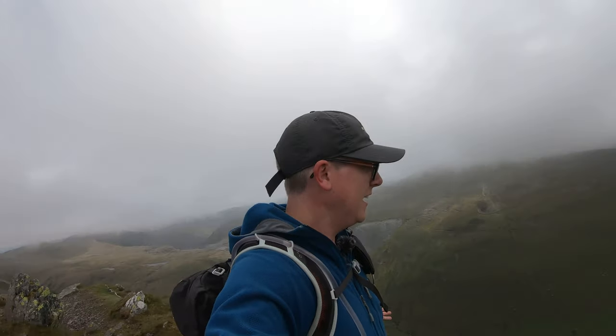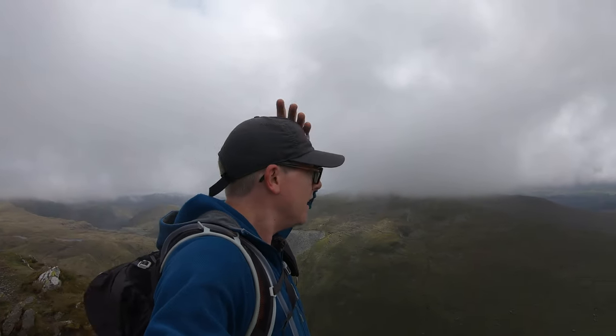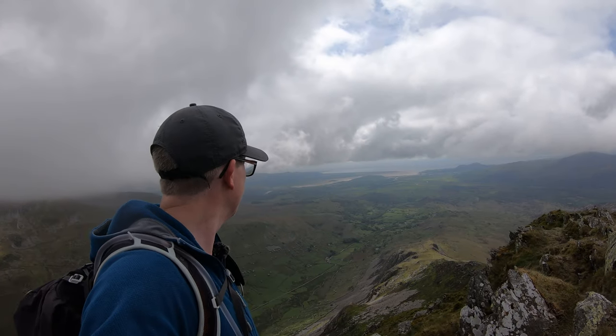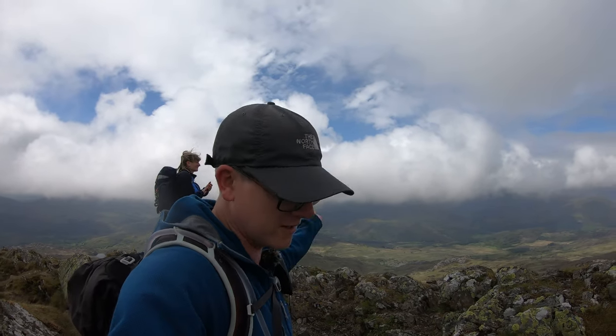So we've made it to the top of the Cnicht and we're free of cloud as well. How amazing. It's been sitting on here all morning and only left about half an hour ago. So we left at the perfect time, but wow, is it windy. You've got such a good view right down the ridge, all the way to the coast. Big blanket of cloud over there, that's only just come in. You could see over towards Snowdon, and then the rest of the walk that we're going to do today.